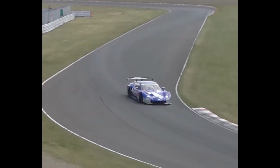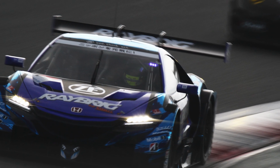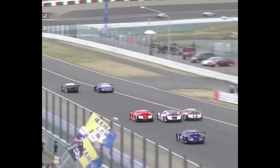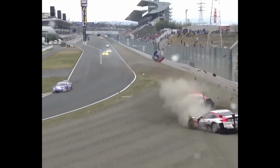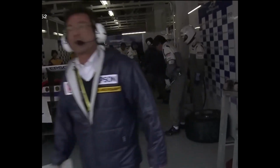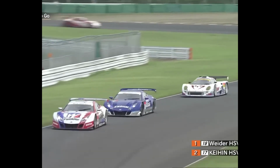What's even crazier is that they managed to field 5 of these cars for the 2010 season, all with different teams: Weider Honda Racing, Team Kunimitsu, Keihin Real Racing, ARTA, and Nakajima Racing. Each team got their own HSV-010 GT, and Honda went all in. Even though the car was still pretty fresh off the drawing board, from the outside, the HSV-010 was a beast. It had aggressive lines, wide fenders, and a massive rear wing designed to generate maximum downforce. The aerodynamics were key to keeping the cars glued to the track at high speeds. This wasn't just a car built to fill a gap, it was a car designed to win.